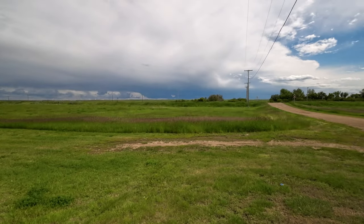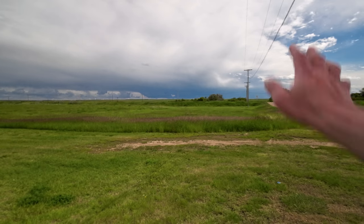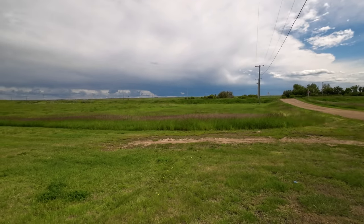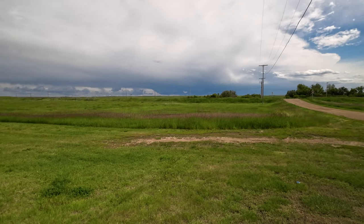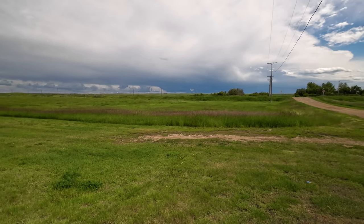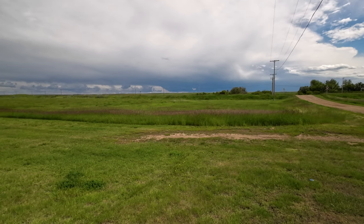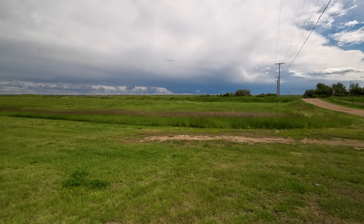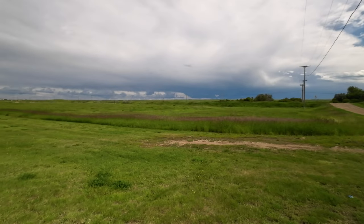I'm expecting the storms tonight to follow a similar path to this one, so yeah, that is close enough to shoot from here. It's not real close, but that's actually kind of good if I want to fly the drone and get lightning shots with the drone. I don't know if I'll be able to do that or not, but we'll see.